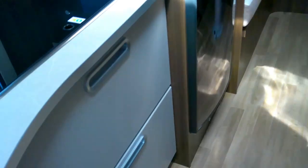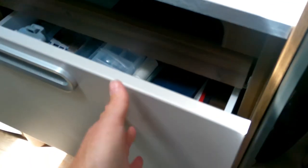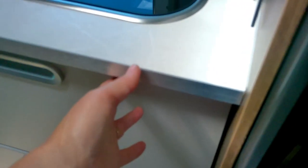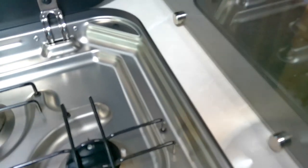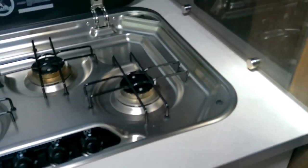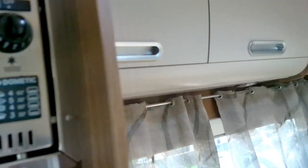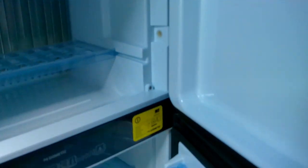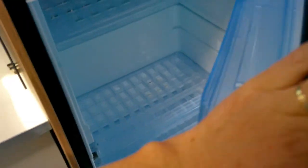So opposite the washroom, a fantastic kitchen. Really high quality, nice soft close on the drawers. All the appliances are Dometic, so we've got a nice big three gas hob, and you've got a combined oven and grill here, and you've got a Dometic large fridge freezer, so big enough to stock up on those longer trips away.